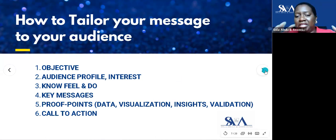So there are two aspects of what we're talking about today. There's the business planning element, then there's the storytelling element. This is the storytelling element because the session is about how to present your story, but I didn't want to jump into the presentation of the story without talking about the meat of the story. So let's get to the meat of the story at this time.